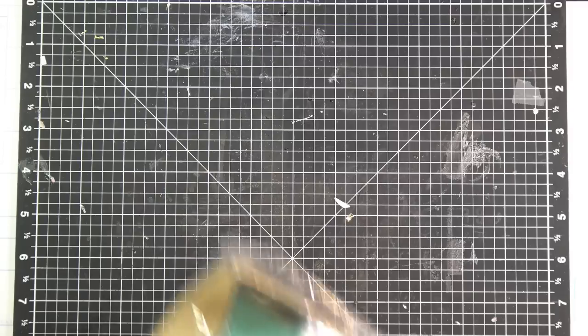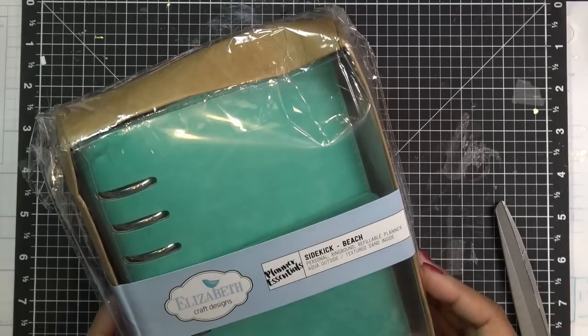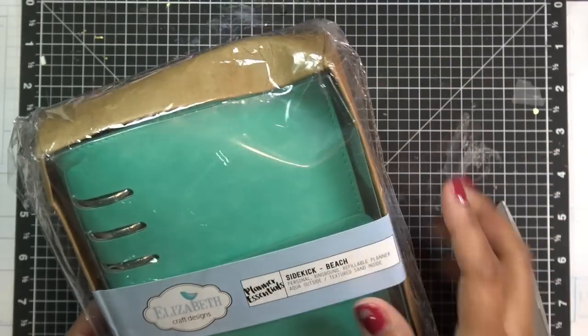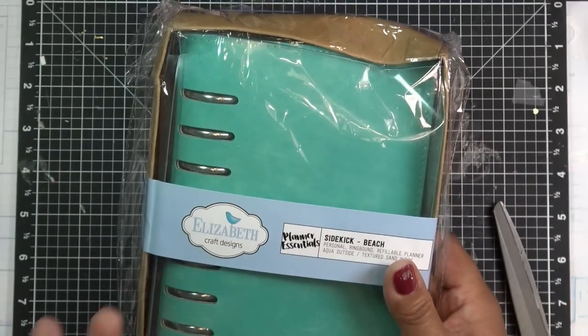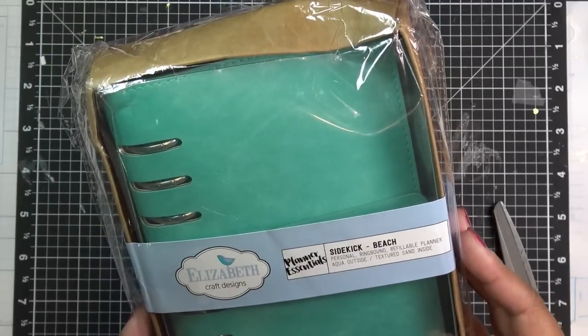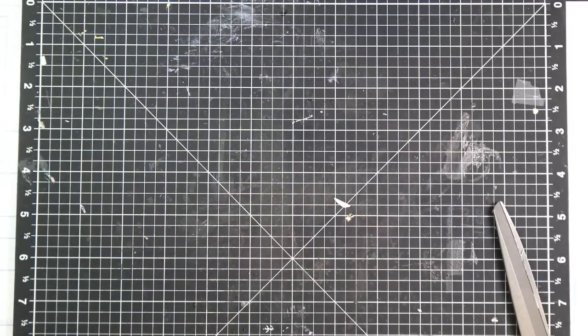Oh, nice. Yeah, so this is the Elizabeth Craft Designs Planner Essentials Sidekick in the color Beach, and obviously you see the box is a little bit dented, but it's a planner, and I didn't really know how big it was. I've seen it when Els does her videos, how big it is compared to her hands, but really cute. So it's the beach color, and I will definitely start working on those when I get to it. You'll see that in action. So let's see what we got.